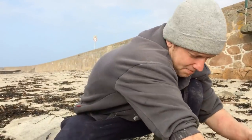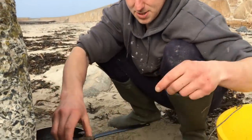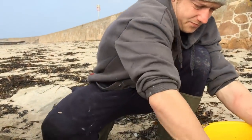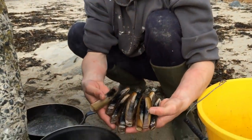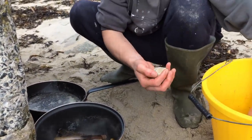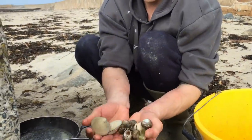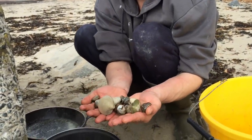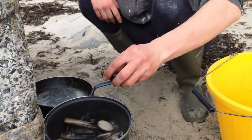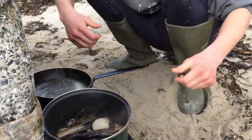We're going to get all the stuff in the steam pan. Just while the frying pan's heating up, you see we've got our lady crabs, they go in. Got a good load of razor clams there. They go in as well. And then what we've got is our Venus clams, our giant winkles, and all the rest of it. Get the rest in there. Give it a little shake around. And let it cook, baby.